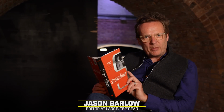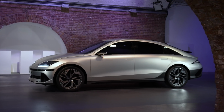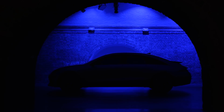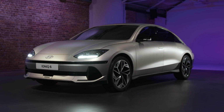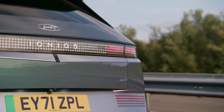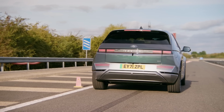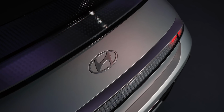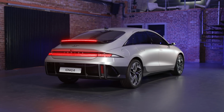Now, why, you may be wondering, am I reading a biography about famed Franco-American designer Raymond Loewy entitled Streamliner? Why indeed? Because oddly enough, Ray and his fellow design pioneers from the 1920s and 30s are a big influence in the car you see here, the Hyundai Ioniq 6. Following the massive love-in that greeted the Ioniq 5, Hyundai's designers have really gone for it this time. Sure, it's polarizing, but for this more sporting Hyundai EV, they wanted to mix things up a bit.